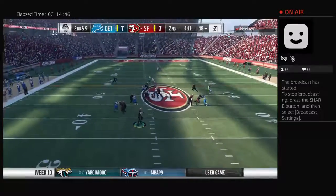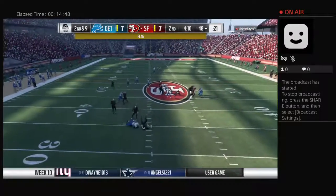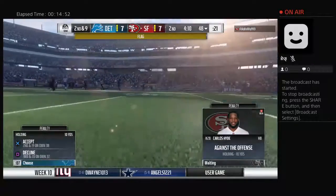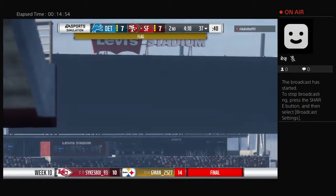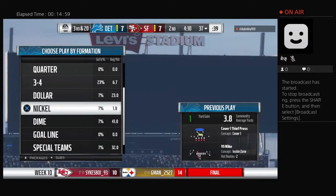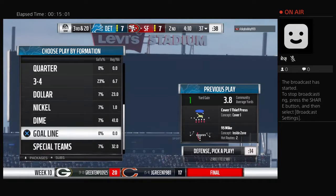He'll look to throw. And with a flag down, he goes down. So they're able to sack him. Now the penalty looks like it could be holding. Let's find out. So they will take the sack instead of the penalty. And it takes another down off the series.